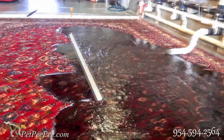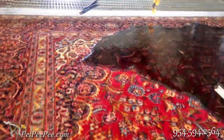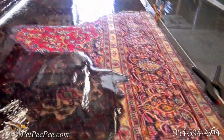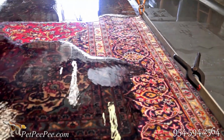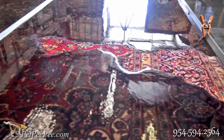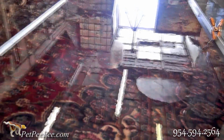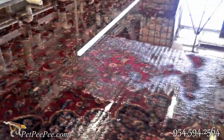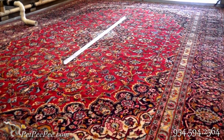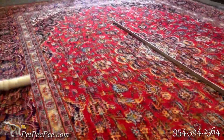PetPeePee's revolutionary cleaning technique saved my beautiful rug. My wool antique Oriental rug was completely saturated with urine odor. Every professional rug cleaner said they could clean it, but the vegetable dyes would run and the white areas would be a little pink. Martin at PetPeePee sent my rug back to me odor-free with the colors intact, brighter and more vibrant than ever before. He provided excellent service, answering every question, making shipping effortless, staying in touch throughout the process, and even providing history I didn't know about the rug. I could not be happier with the results.